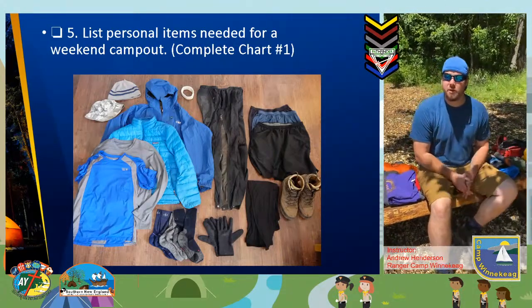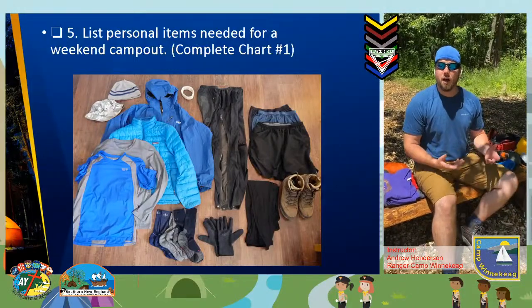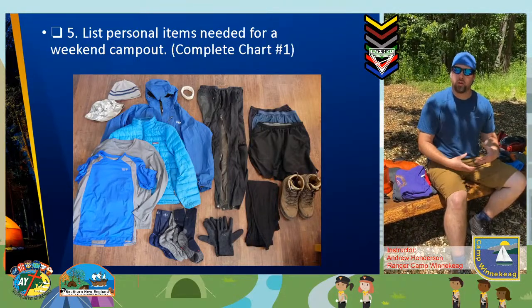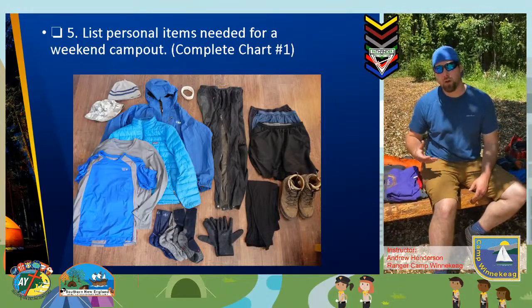The type of material that your clothes are made of is also very important. A lot of these new technologies have wicking, which brings moisture away from the body, which cools you down and also keeps you warm. So the type of material is very important.